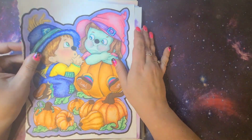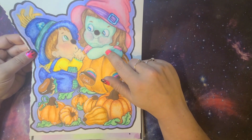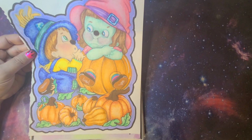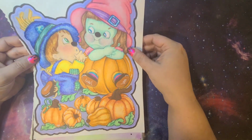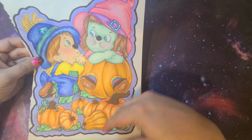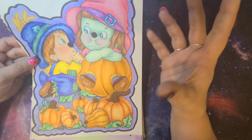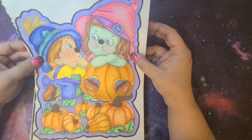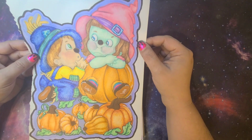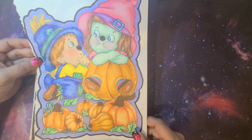This was another dud one, but I was trying to make her look like the witch from Wizard of Oz and the Scarecrow. And I didn't mind the way it turned out. I mean, the pumpkins and stuff turned out pretty good, but in the end, I wasn't overly thrilled with it. And I threw the background in, and it just didn't do it for me.